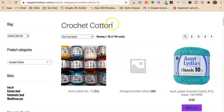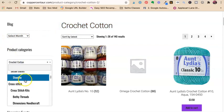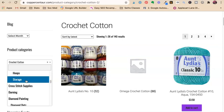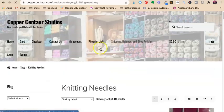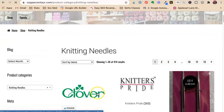And do not worry, I am going to be showing you how to do keyword research. Okay. But so you're going to pick 2 to 3 hubs to start with. So for this example, I actually picked for him crochet cotton, cross stitch somethings, and knitting needles. Okay. Because he seems like he has a lot of knitting needles. So the examples that I'm going to use right now are knitting needles. So pick 2 or 3 hubs.